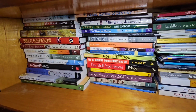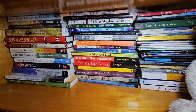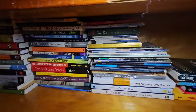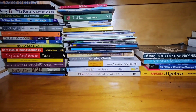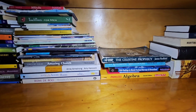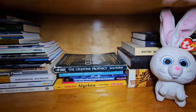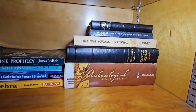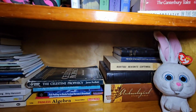These are mostly my husband's. I've read some of them. This is a lot of biblical study stuff, and some other miscellaneous items. And that's it for my big shelf.